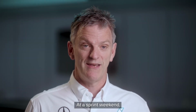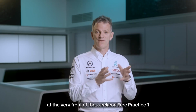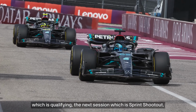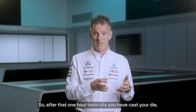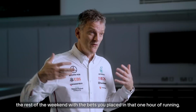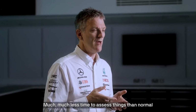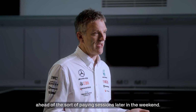At a sprint weekend, you are under much more pressure. You have just a solitary hour at the very front of the weekend, free practice 1, where you have to get the car ready for the next session, which is qualifying, the next session, which is sprint shootout, the next session, which is sprint race, and then the race itself. So after that 1 hour, basically you have cast your die. You have chosen your setup, and you have then got to run the rest of the weekend with the bets you've placed in that 1 hour of running. Much less time to assess things than normal, and much less time to make corrective action ahead of the sort of paying sessions later in the weekend.